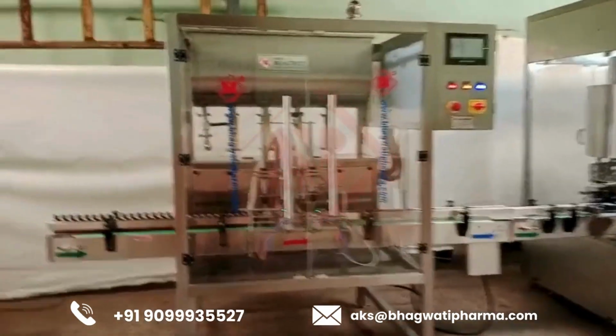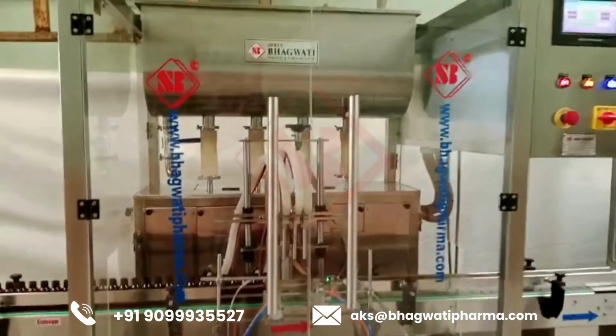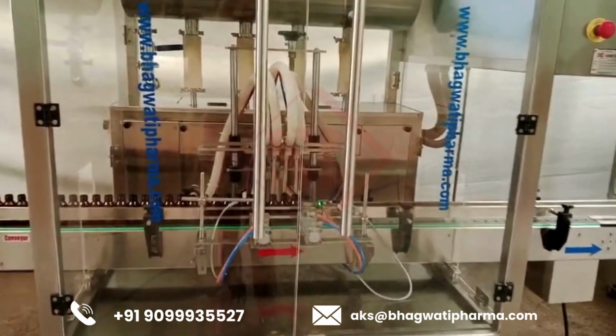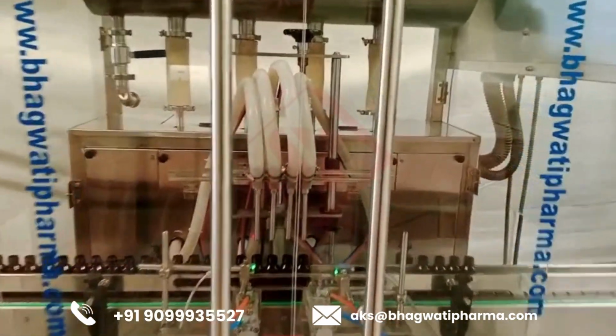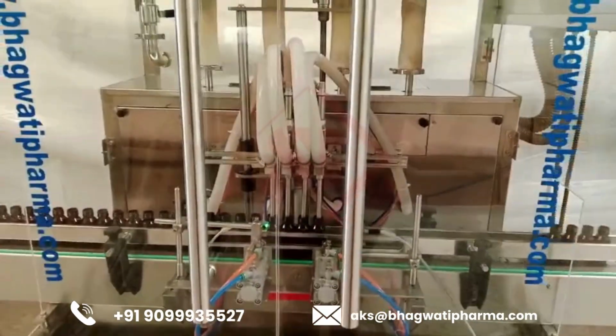An oral liquid filling and capping machine is a specialized piece of equipment used in the pharmaceutical industry to accurately fill bottles with liquid medications, such as syrups, suspensions, and oral solutions, and then seal them with caps to maintain product integrity. Here's how such a machine typically functions.